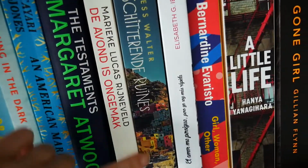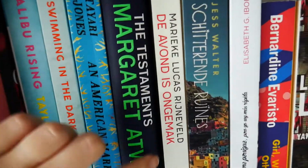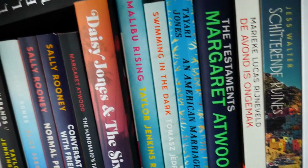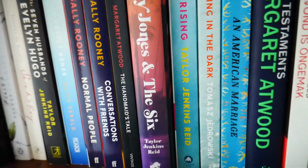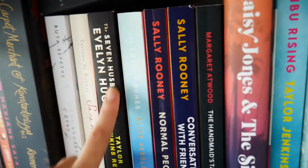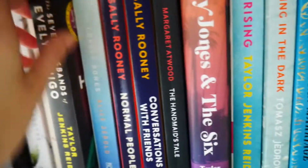We have Beautiful Ruins, a Dutch copy, which I found thrifted. De Avond in Ongemak, a Dutch copy because it's a Dutch novel. Testaments. One of my favorite authors is Taylor Jenkins Reid. And I have Daisy Jones and the Six, Malibu Rising, and The Seven Husbands of Evelyn Hugo, which was my first book I read by her.